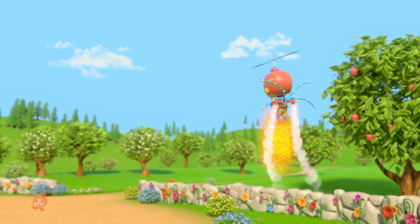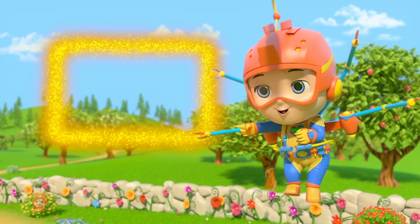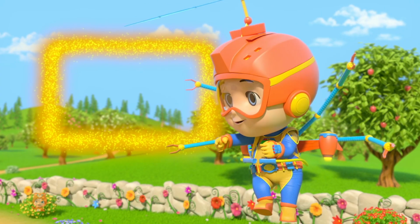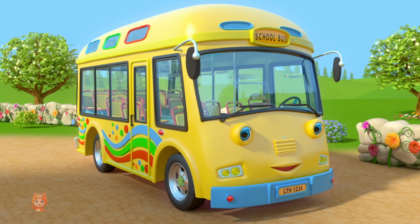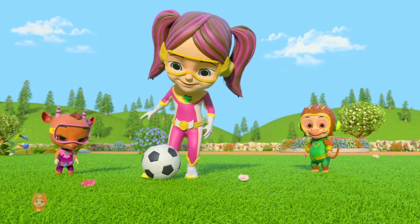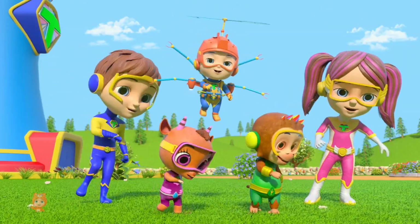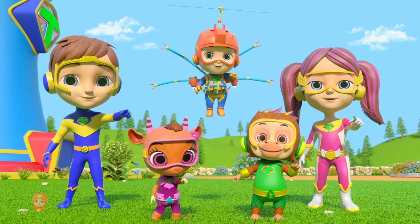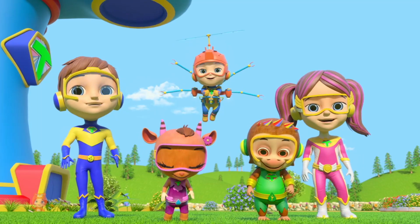A rectangle has four sides. Two are long, two are short. One, two, three, and four. Like a bus. Like a building. Like a goal net. Yay! Yay! 2, 4, 6, 8. What do we appreciate? Shapes, shapes, yay!